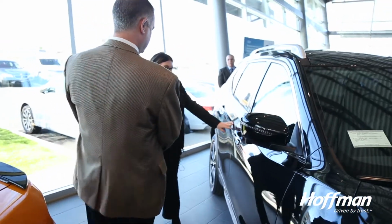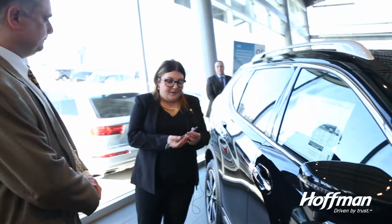Now you can see the chrome door handles. As long as you have your key fob right here, there's no need to ever take this out of your pocket like I just did, or your purse. You walk up right to the car, press the button, the door will unlock. If you press it twice, it'll unlock all doors.